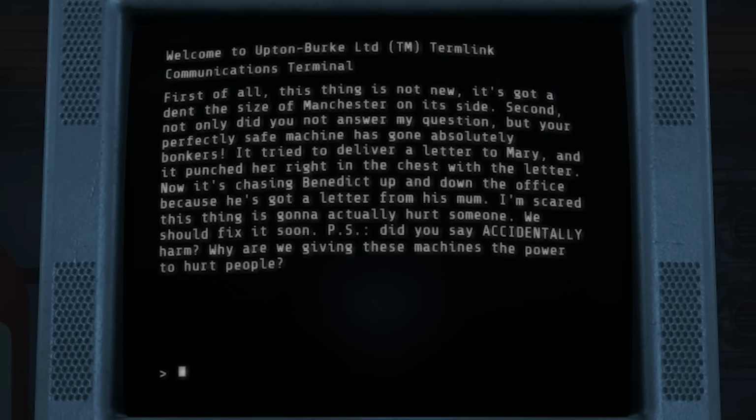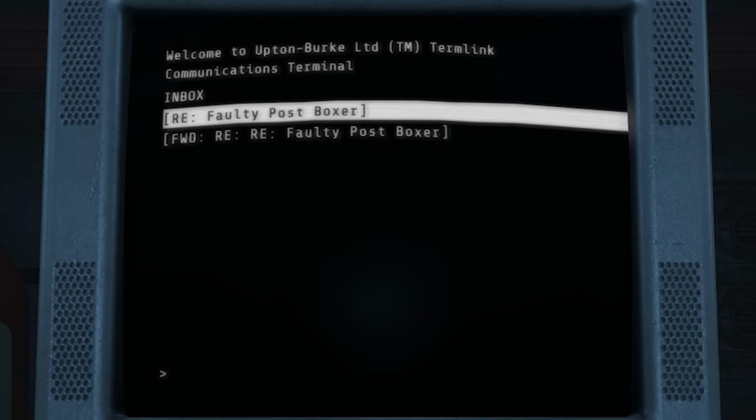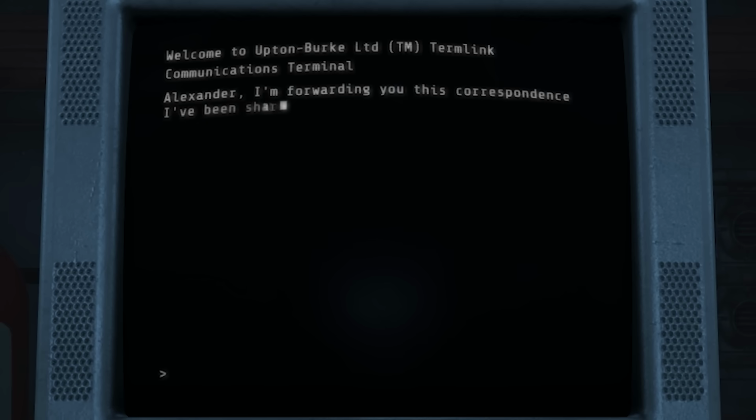First of all, this thing is not new. It's got a dent the size of Manchester on its side. Second, not only did you not answer my question, but your perfectly safe machine has gone absolutely bonkers. It tried to deliver a letter to Mary, and it punched her right in the chest with the letter. Now it's chasing Benedict up and down the office because he's got a letter from his mom. I'm scared this thing is actually gonna hurt someone. We should fix it soon. Wait, P.S. Did you say accidentally harm? Why are we giving these machines the power to hurt people? Well, I have a perfect response for that, don't worry.